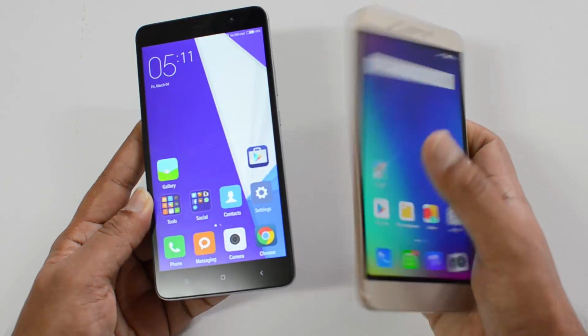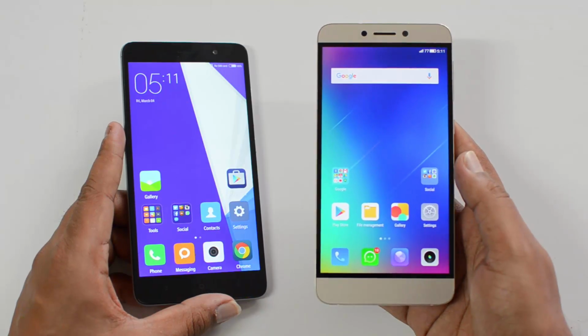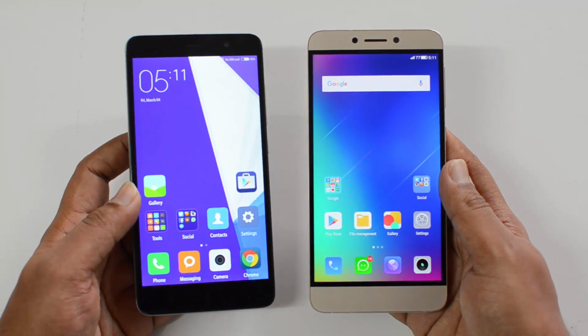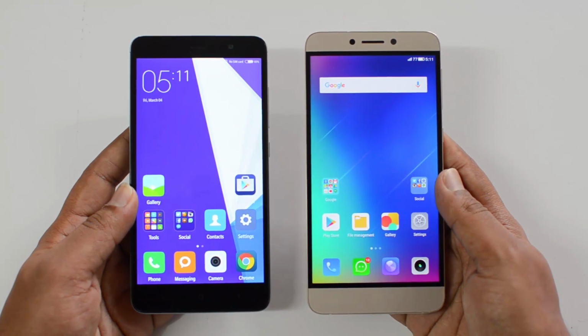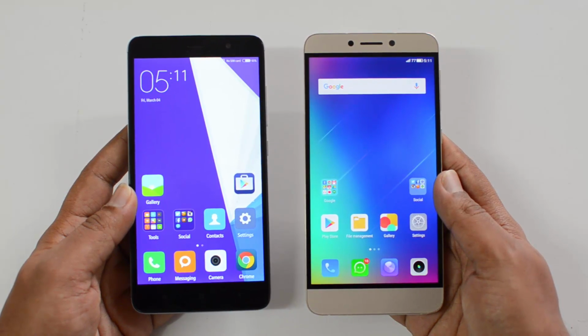Now the Letv also comes with a really good display. It's really vivid and colorful, but the sunlight readability is much better on the Redmi Note 3. So although the Redmi Note 3 does not come with Corning Gorilla Glass, we would say the display on the Redmi Note 3 is slightly superior to the Letv. Now let's move on to the software and performance. So here again there is a slight difference.